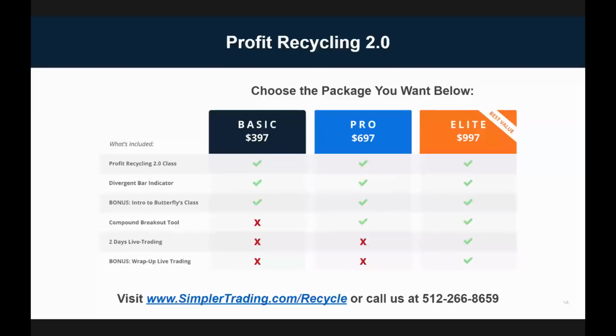You don't have to rewatch the class to try and figure out what the answer is or to refresh your memory around it. You can go specifically to that part in the class, digest the information from there, understand what it was you missed about the question, and ideally learn from it and understand that knowledge. The basic package will also include the divergent bar indicator, right?